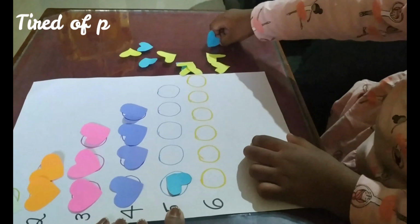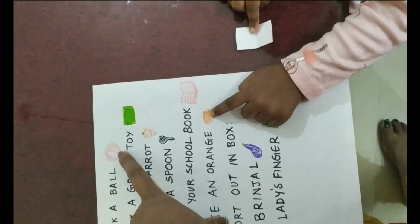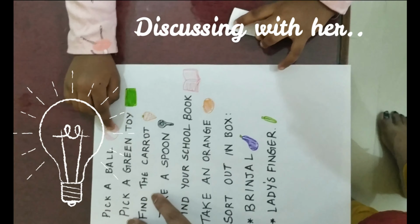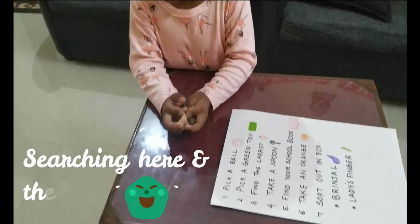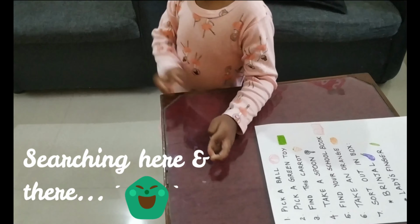Now the next one is a very exciting one, and it's a scavenger hunt. Here I've got a list of things she has to find in the house. I've placed them scattered in the house. She has to find the things and give them to me. And another activity I've included within this scavenger hunt is a sorting activity, which she has to sort out ladies' fingers and brinjals in separate bags.